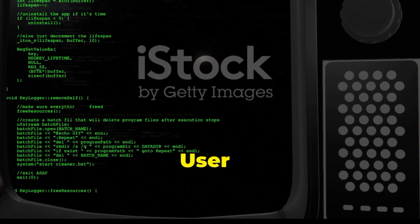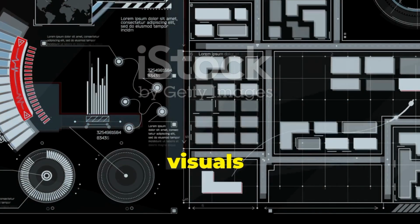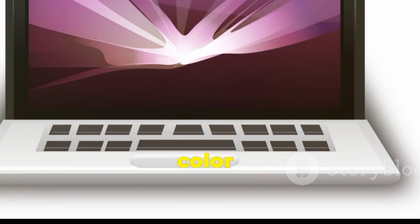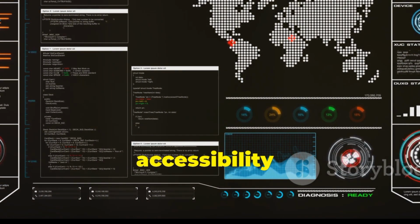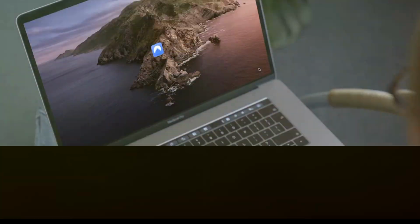Design and User Interface: We've introduced refreshed design elements and visuals that modernize the user experience. You'll notice new icons and a new color scheme that enhance the visual appeal of your desktop. Additionally, we've improved dark mode and accessibility features to ensure a comfortable and inclusive environment for all users.